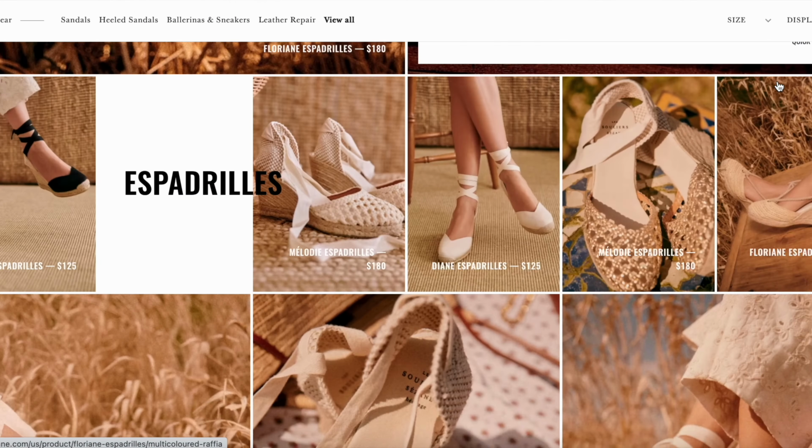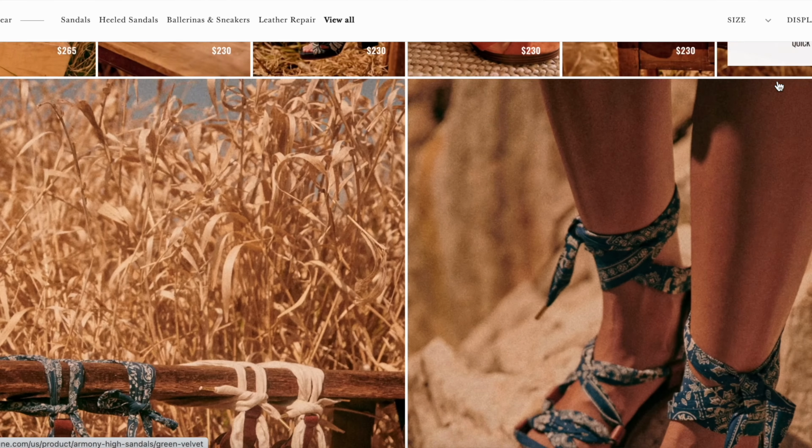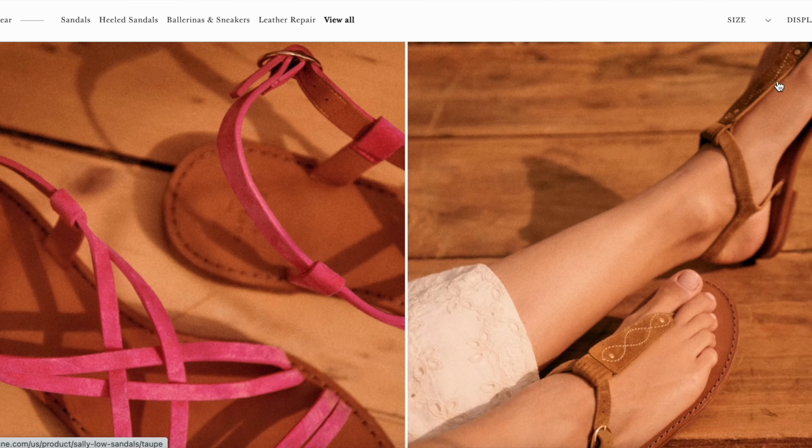I know sandals are an obvious suggestion, but maybe think about getting a strappy leather sandal or a platform sandal that's easy to velcro or lace up, or even something that's way outside your comfort zone like a breathable loafer. So you could also consider getting cotton canvas shoes, whether that's a tennis shoe or an espadrille would be super cute.